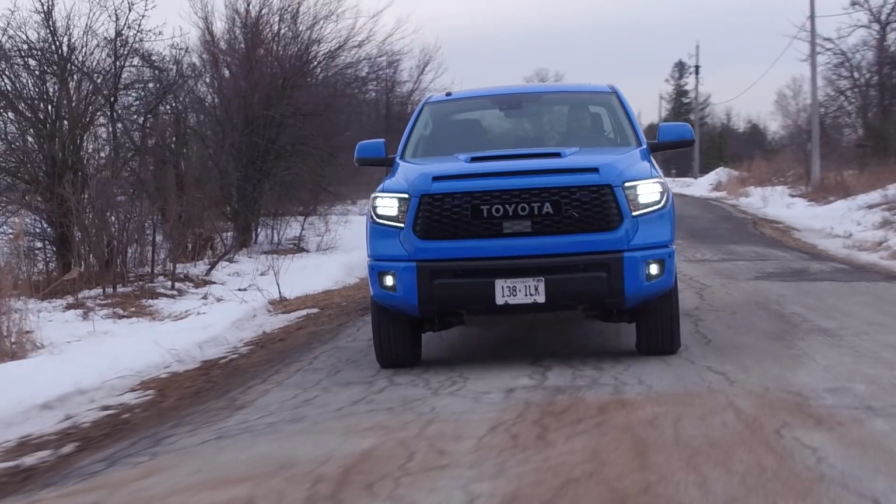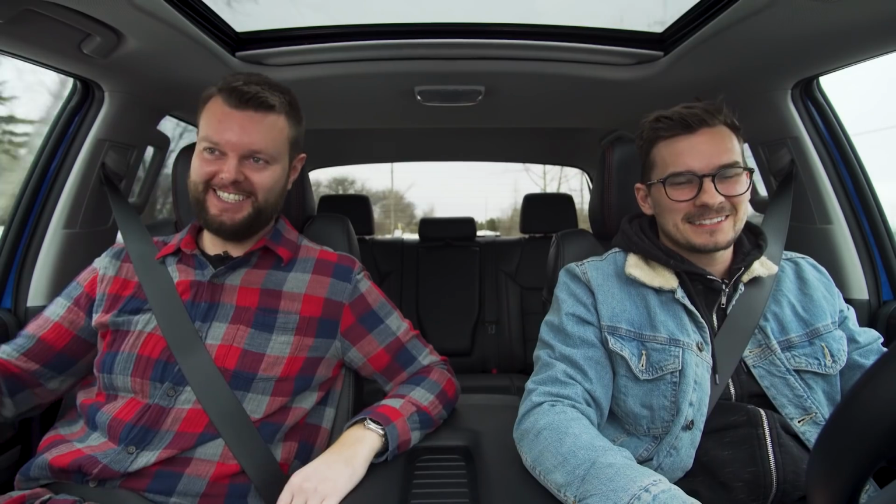Yeah, exactly. They're all the same HID-ness or LED-ness. That's cool. That's refreshing for an old school Toyota. Yes, no halogen mixed with LED.